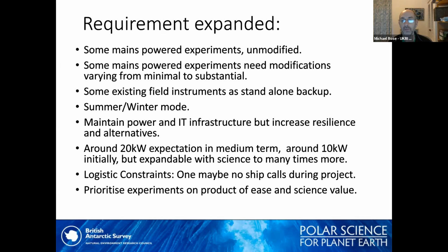And the two aircraft that we can land at Halley are either a Twin Otter or a Basler, so it's very limited on cargo capacity. And what we did, and are still doing, in fact, is that we provided some mains power, which is where the bulk of this talk is about to go.